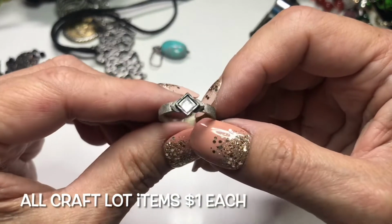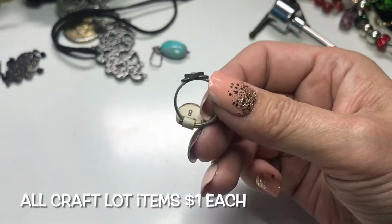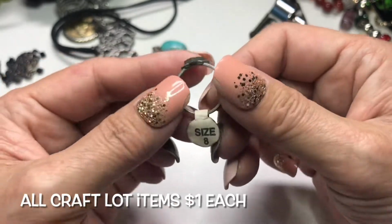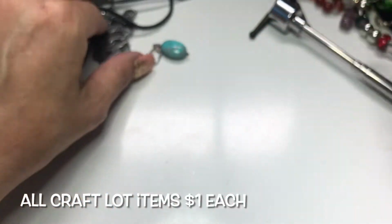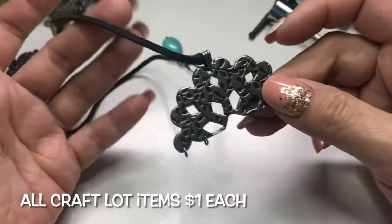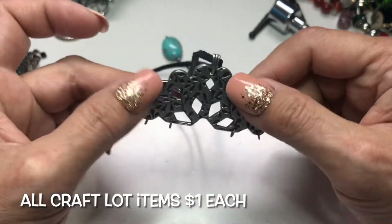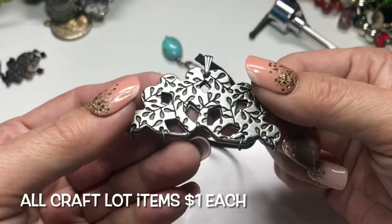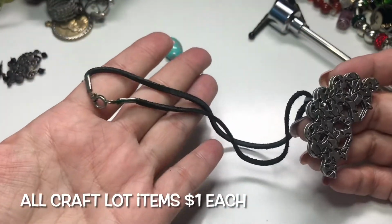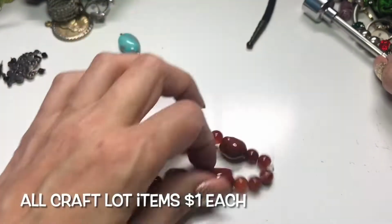It's missing. Is it? No, it's not, but okay, whatever. It's a size 8. It's a pendant that's missing a whole bunch of things on these jump rings. It's probably hanging off of it. It's nice though. It's a nice heavy, it's heavy metal on this really icky cord. So that's a craft lot item.